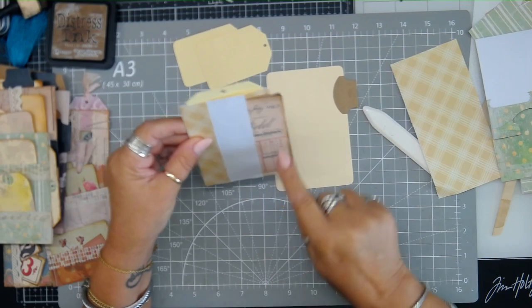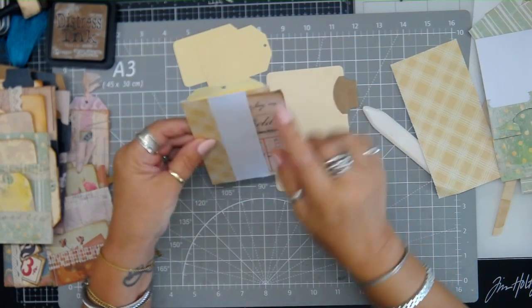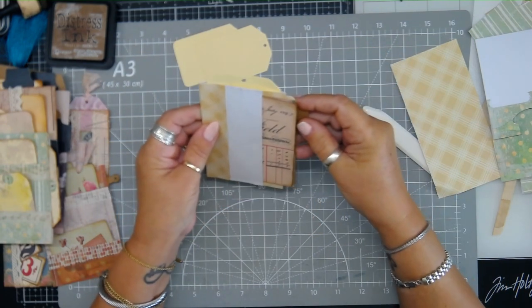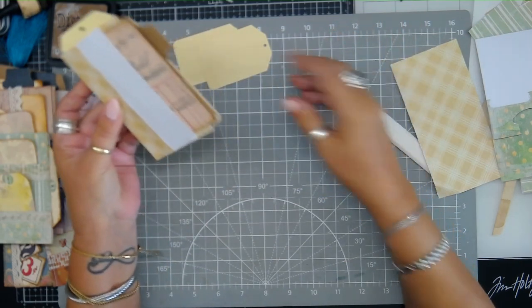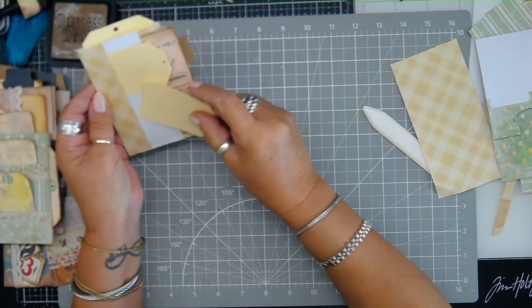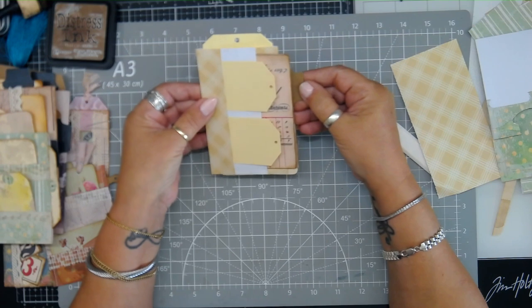So you either glue it on that way and have two top loaders, or you glue it on this way and you have a side tuck there as well as your pockets. So that's the way I'm going to do it. Made two small tags just for this bit here, and there you have your stacked pockets.